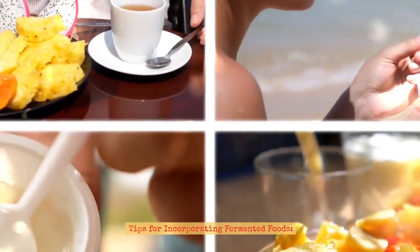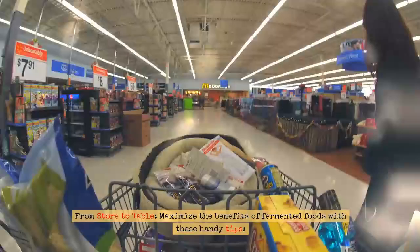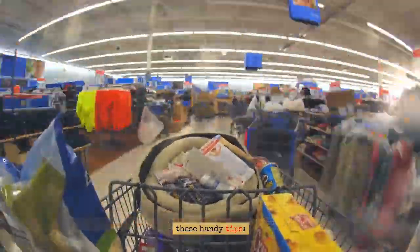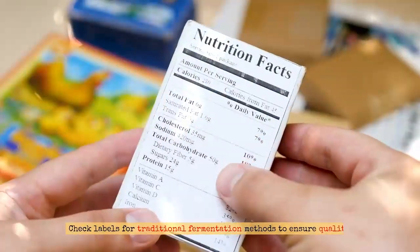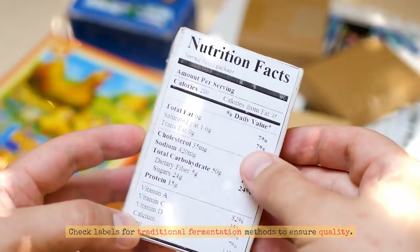Tips for incorporating fermented foods. From store to table, maximize the benefits of fermented foods with these handy tips. 1. Check labels for traditional fermentation methods to ensure quality. 2. Store fermented goodies in cool, dark places to preserve freshness.